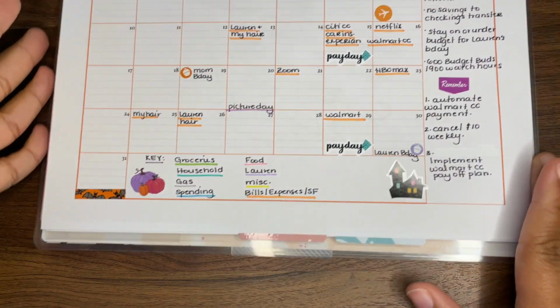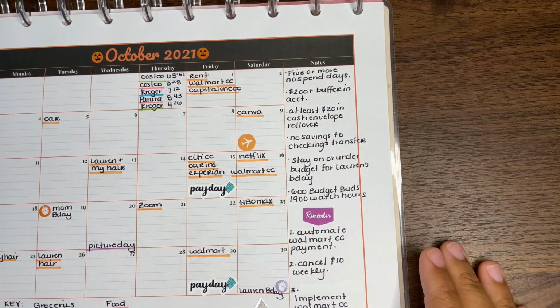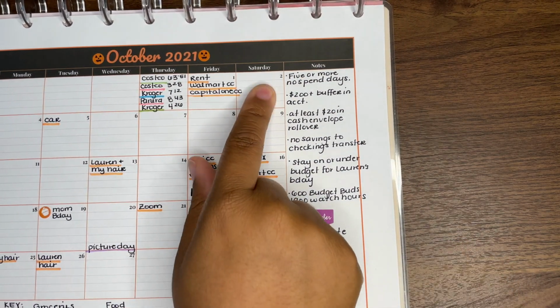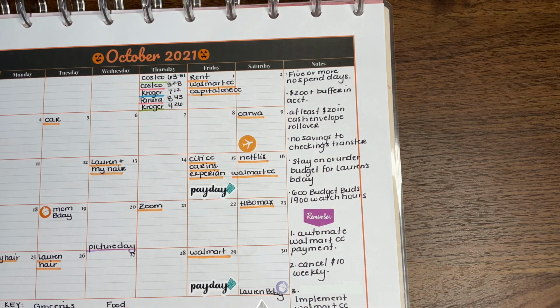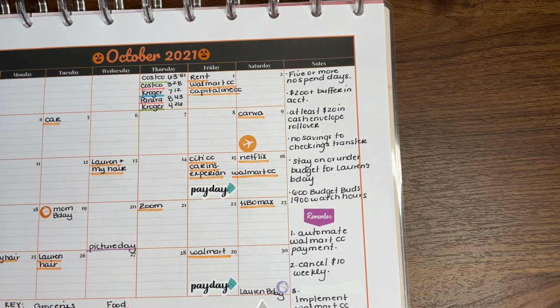So this is the spread here. Sorry if that noise bothers you. I'm just going to show you my goals for the month. I want 5 or more no spend days. In September, I did 7 and I was pretty proud of myself. I would like to have $200 plus in my account buffer. If you watched my budget with me for my second paycheck, and I'll link it in the cards, I was at $150, so really close to meeting that $200 goal.